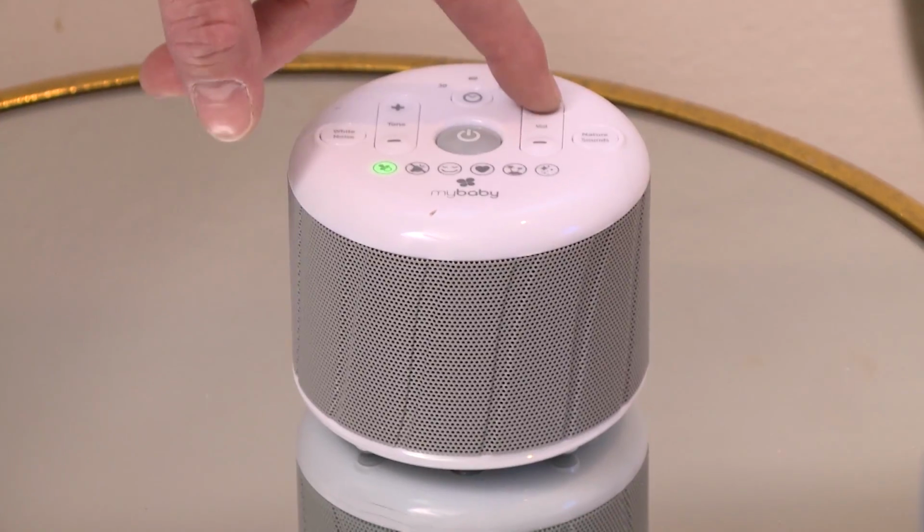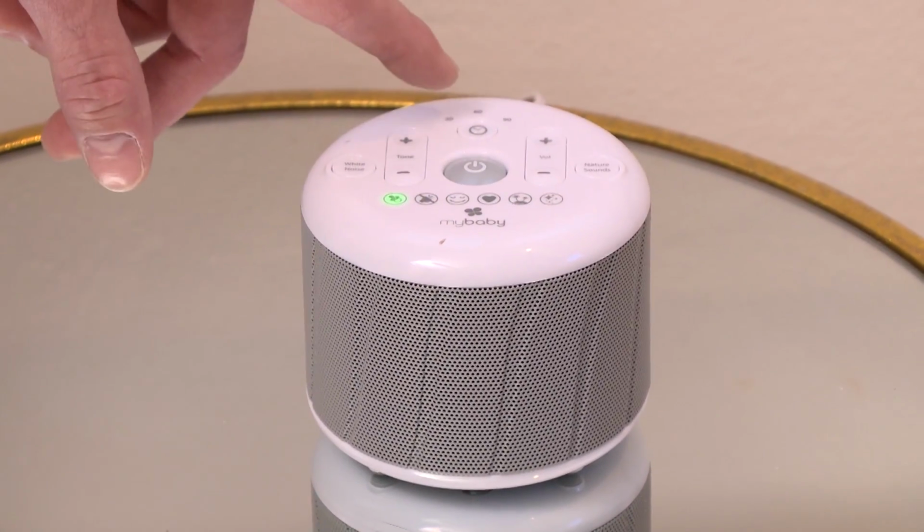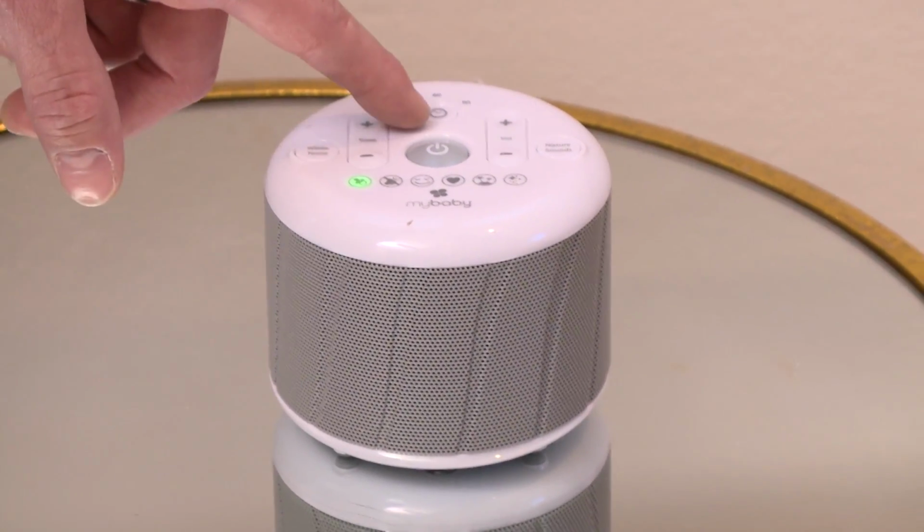Fantastic. I know. You can crank up the volume if there's noise around the house, you can mask that noise. There always is, yeah. To help Lola fall asleep. So I guess you could say it works like a dream.